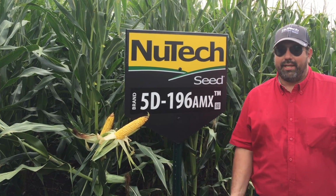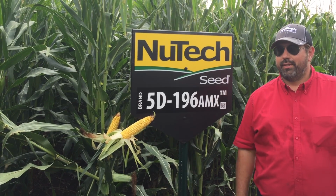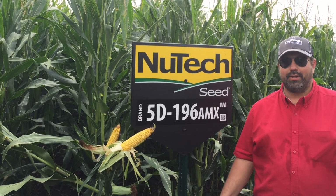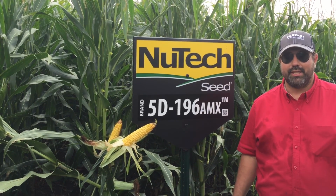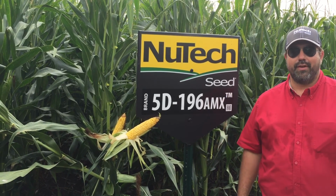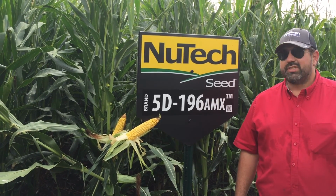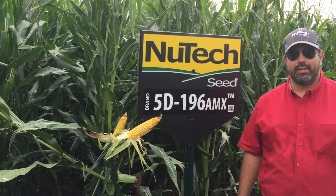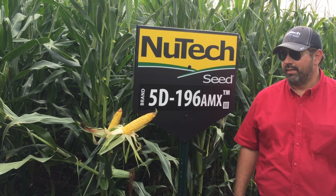This field was planted May 4th. We had 200 pounds of nitrogen put down before we planted it. We put down another 45 pounds in season. We put fungicide on twice, once at V5 and once at R1. Still have a lot of disease pressure in here for the amount of water and heat we've had this year. We've got plenty of disease.